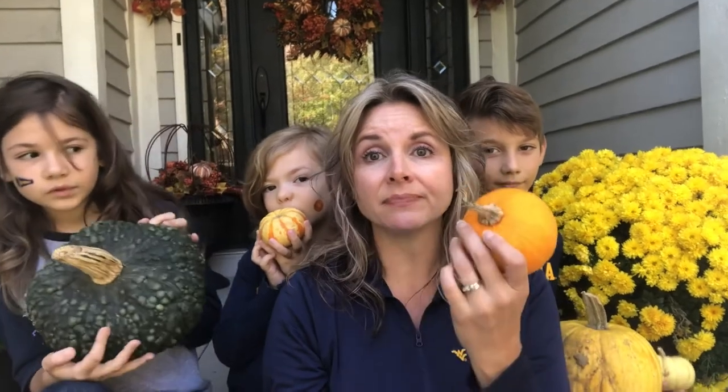We love them all. So one of our favorite family activities in the fall is pumpkin bowling. And it's really easy and it's really fun, and you don't need any special equipment. In fact, everything you need is right here, a pumpkin and some household items that you might have. So come have fun with us.